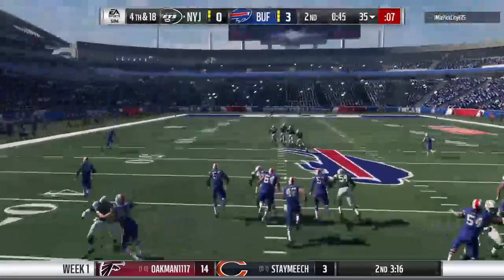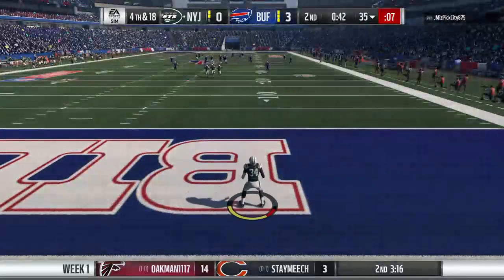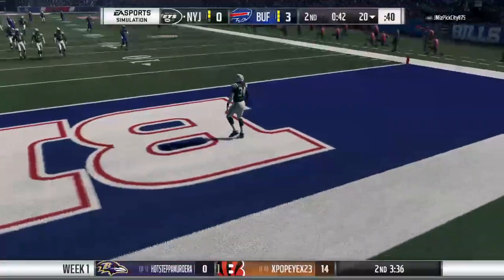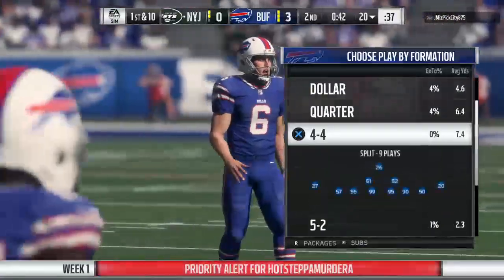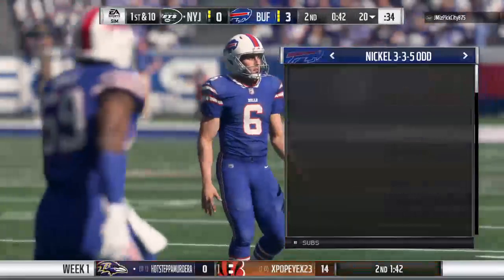He steps into this one, and this is a rocket. The second quarter score from Cincinnati, and the Bengals out to the early advantage. I have a feeling that one's going to stay tight throughout.